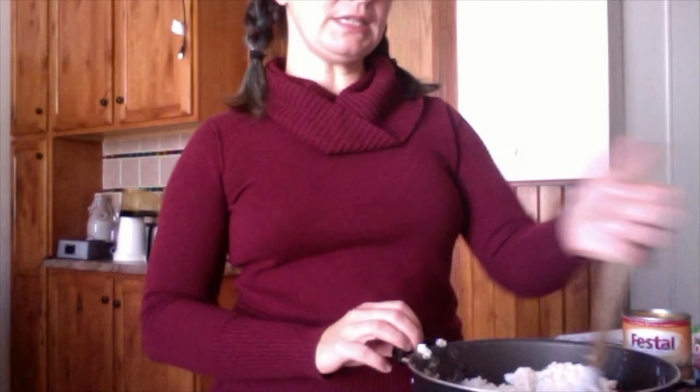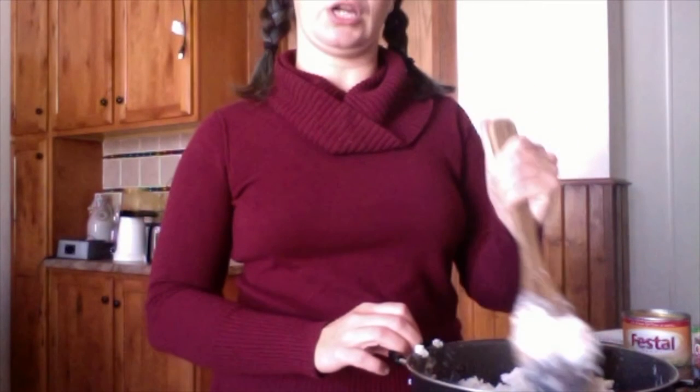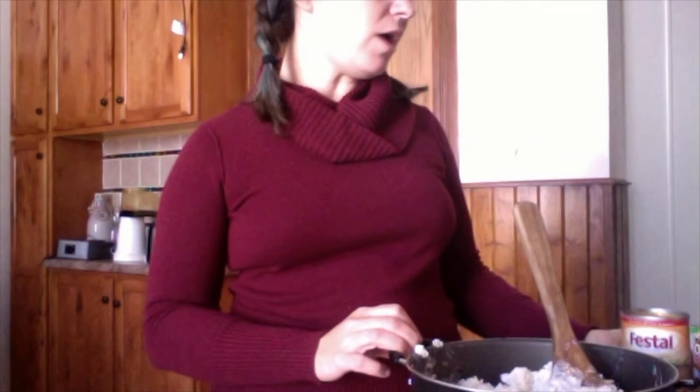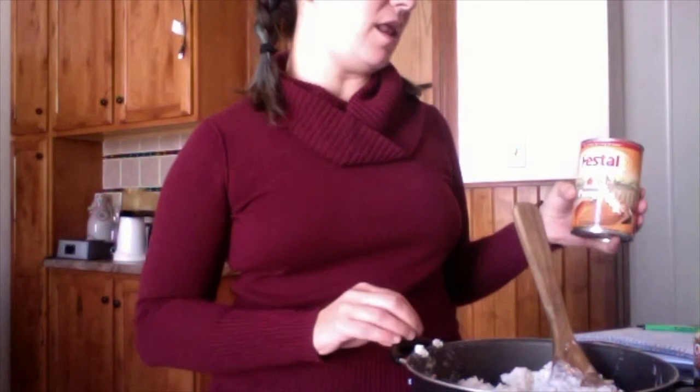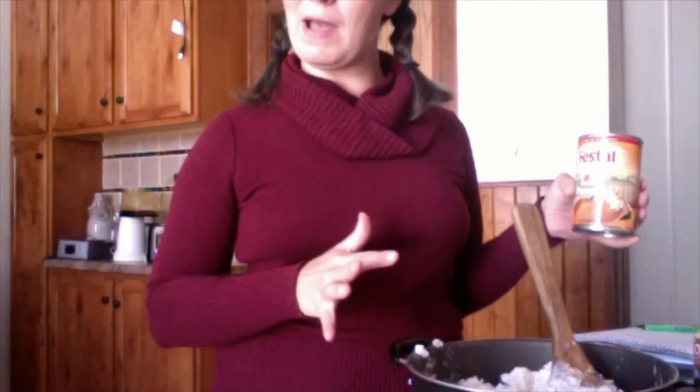So since Messy isn't feeling good right now, we're going to do his first meal of just coconut milk, rice, and chicken broth. And then on meal number 3, we'll add a couple of tablespoons, usually about a tablespoon per 40 pounds of dog.